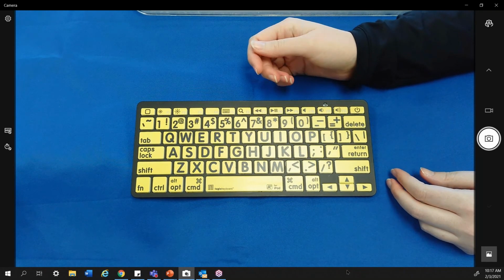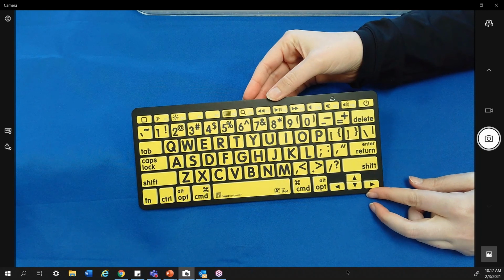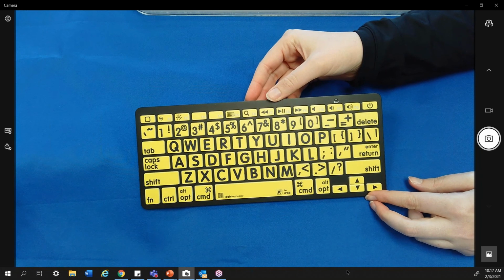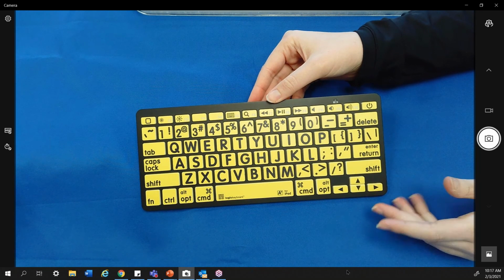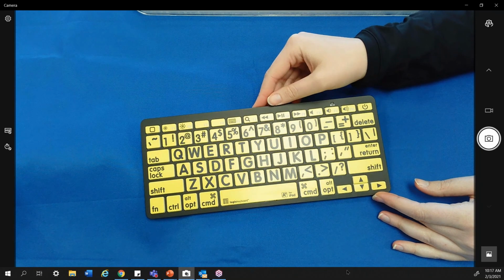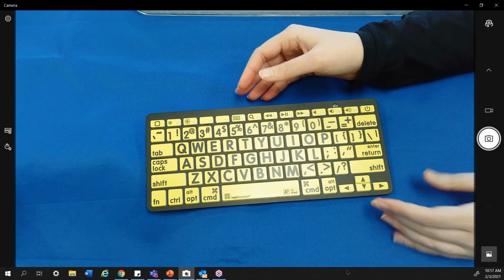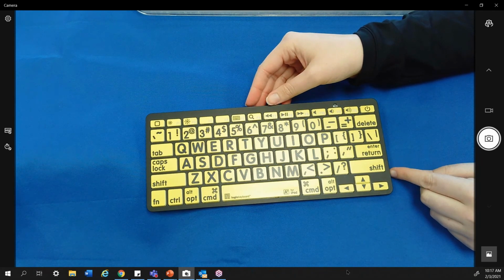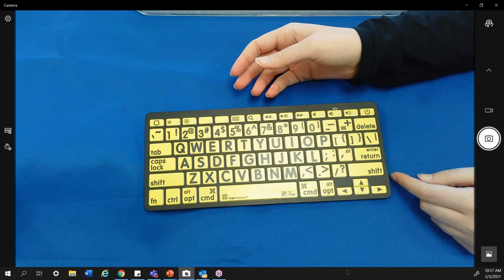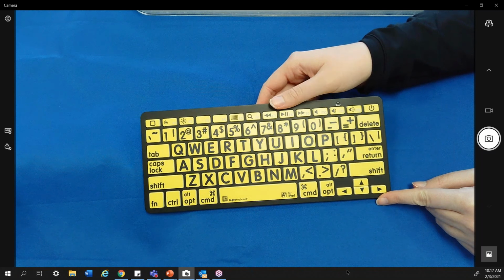And also the background, there's a little bit of a glare, but it's bright yellow. So this contrast can really help individuals maybe with low vision or those with vision needs. So this one can be a great option. And because it's Bluetooth, you can connect it to an iPad or an Android and even a PC. So you really have some options when it comes to using this style of keyboard. So this is a good one to consider as well.